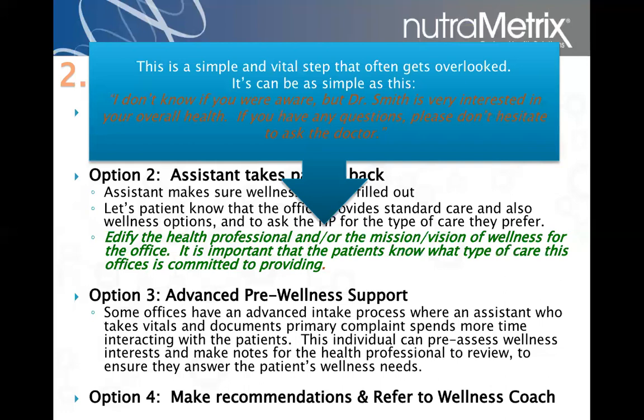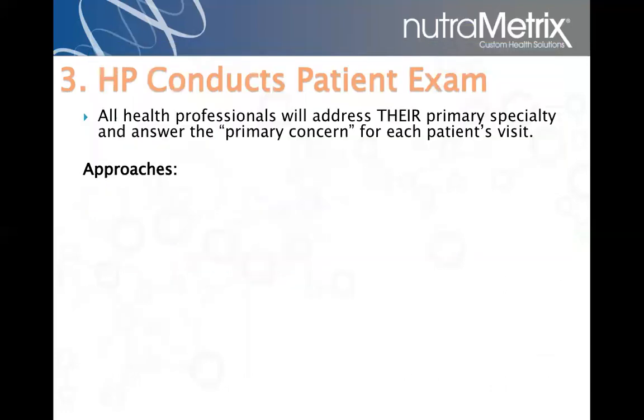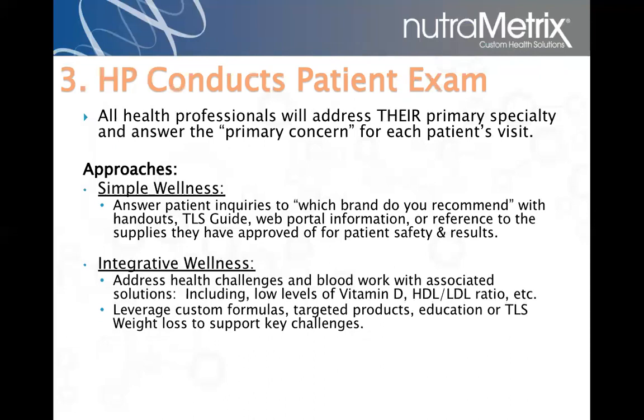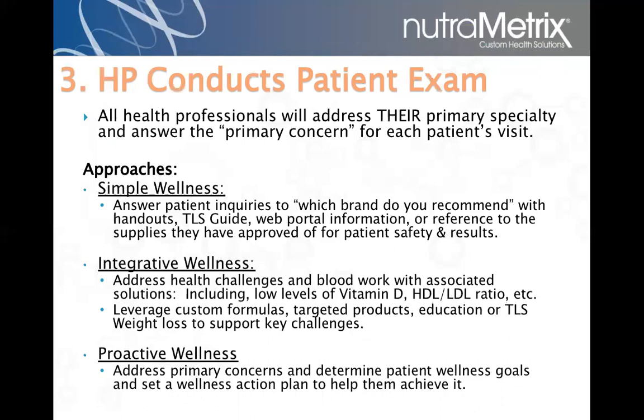Okay, so during the time spent in the exam room with the patient, the health professional has the opportunity to engage in targeted conversations about wellness in general, and specifically wellness with regard to each patient's unique challenges and goals. We'll go into detail about how this is done in just a minute, but it's obviously a critical ingredient to success in the practice. And we have tools to facilitate this dialogue.